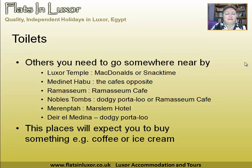At the Ramesseum, there is a cafe next door run by the Abdul Rasul family, and that's actually a bit of an experience, that cafe, because there's photos of the Abdul Rasul grandfather as a young boy helping out at Tutankhamun's tomb wearing Tutankhamun's pectoral. So that's actually quite worth a visit anyway. But they do nice coffee there. I quite like the coffee. And the toilets are okay. They're not brilliant, but they're okay. In the nobles' tombs, there is a sort of porter cabin of toilets. They're not very nice. So I would advise you to go across the road to the Ramesseum Cafe.